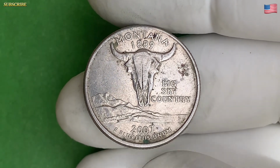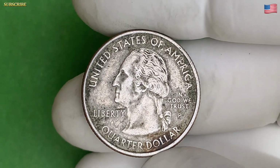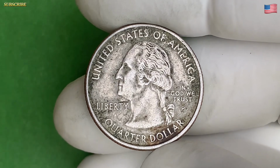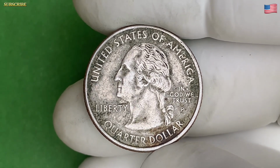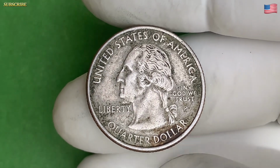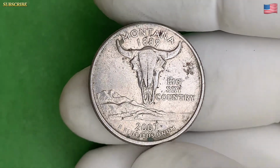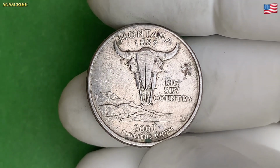Coins that remain in pristine, uncirculated condition, especially those graded highly by professional services like PCGS, Professional Coin Grading Service, or NGC, Numismatic Guarantee Corporation, are far rarer and thus more valuable. For instance, a Montana quarter graded MS68 or higher becomes significantly more desirable due to its exceptional preservation, with crisp details and a brilliant finish.